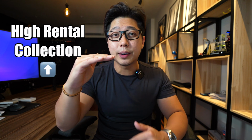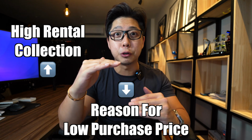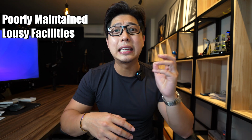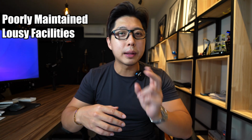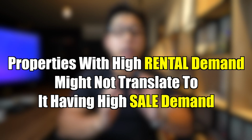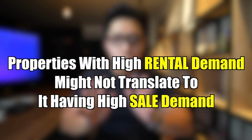So the next question you probably want to ask yourself is, if I'm able to collect this amount of rental, why is my property price stuck at this level? And very often the reasons could fall into one of these categories. Number one, the property is poorly maintained and doesn't have many facilities. Number two, the property is very old. Number three, the property might not have the highest demand in the area due to whatever reasons.